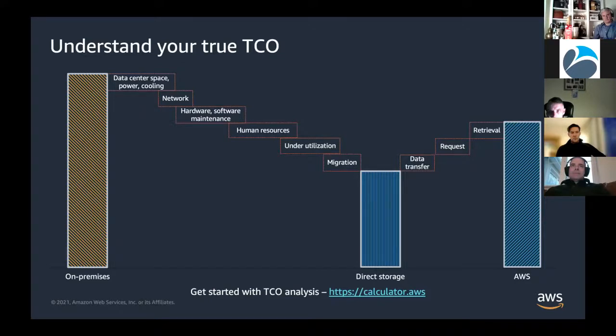But if we compare that to traditional physical storage boxes running on-prem, then we should take into account multiple things like data center space, networking, human resources, the need to do hardware and software maintenance, and the need to procure more storage than actually consumed. It's important to have headroom because nobody can ever tell how much capacity we're going to require even after a few months. And with using tape for long-term data storage and preservation, it's also important to take into account the cost of the tape vaulting provider as well.